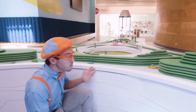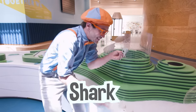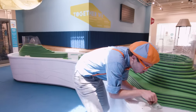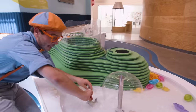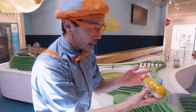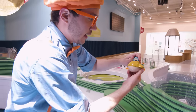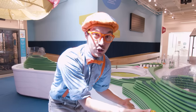This is so cool. It looks like mountains and oceans, and there's a little shark. This shark is having a really fun time going through the ocean. It's so fast! Whoa! It did a big jump! Whoa, and look at this! This is really cool. It's a submarine. And it has its propeller that helps it move really fast underwater, and it looks like it has a scuba diver driving it. Whoa, I think it's gonna swim with the shark too.